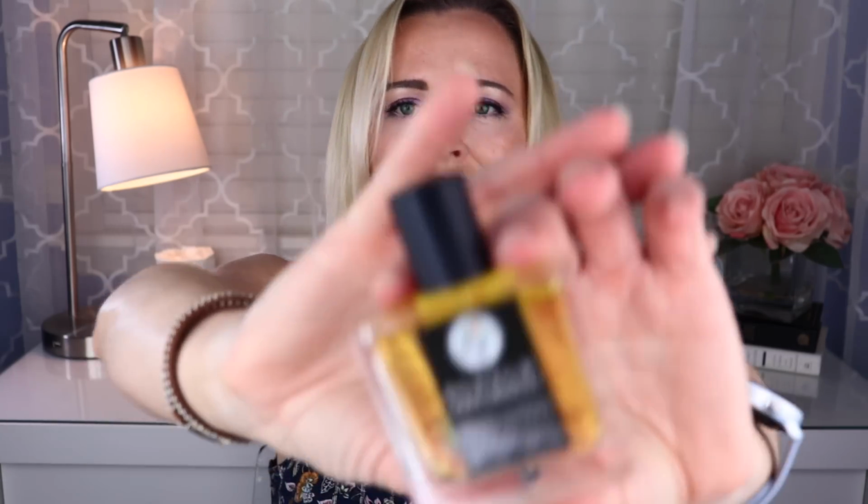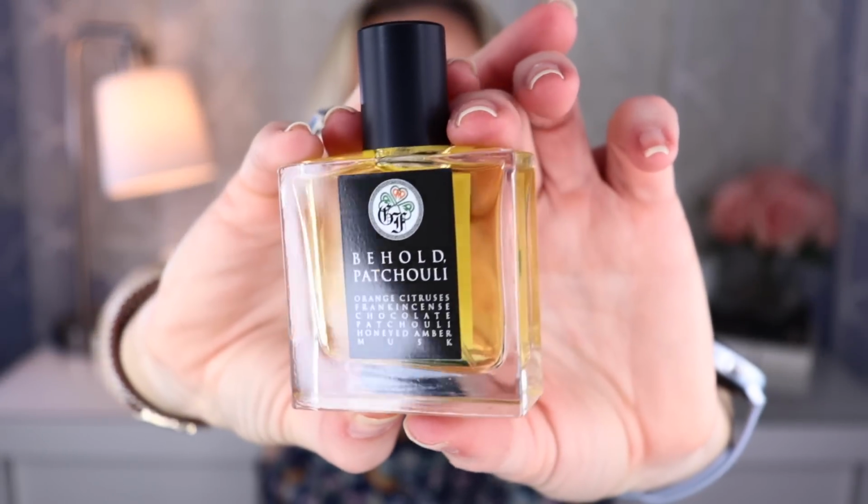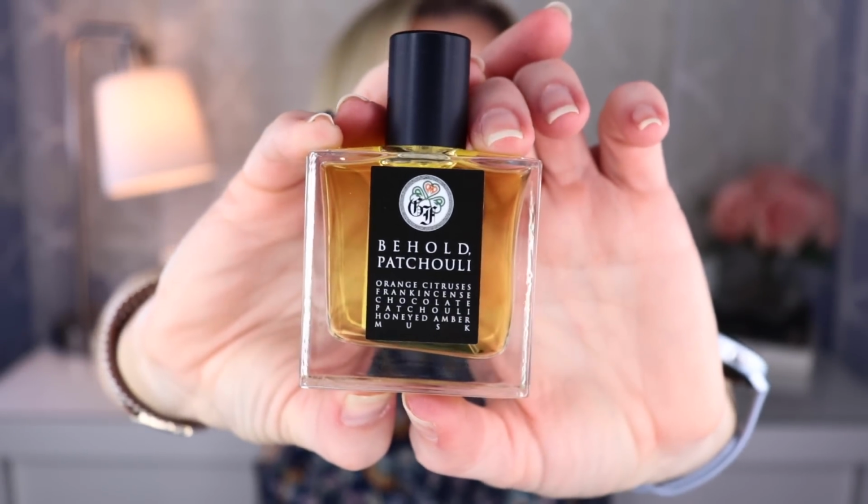Next up is a fragrance from one of my favorite indie houses. This is from Gallagher Fragrances, so the creator is Daniel Gallagher himself. And this one is called Behold Patchouli. This came out maybe a year ago now at this point. This was a really great release last year, I think 2020, from Daniel.